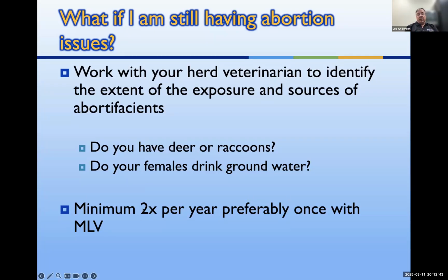We just set up with a local veterinarian, and one of the people that called me, they're going to bump up their vaccinations to 3 times a year because they're having additional problems with lepto. And so make sure you contact your herd veterinarian. So what's the normal abortion rate? You should be looking at 2% or less in cattle that are well protected and not exposed to additional challenges.